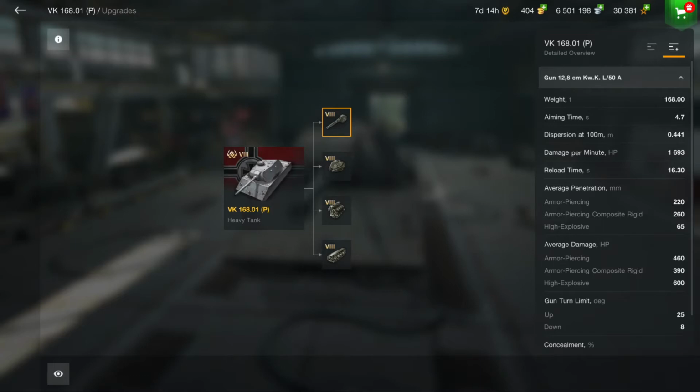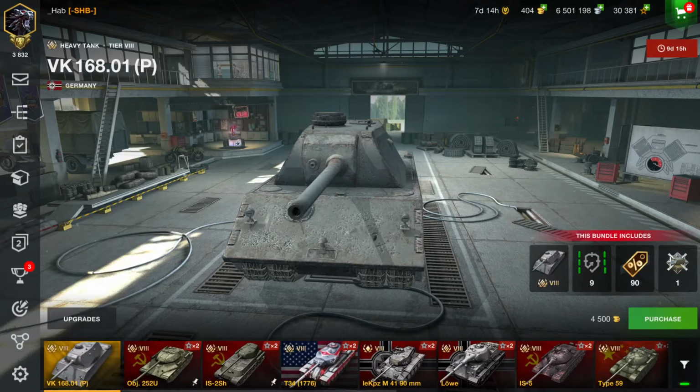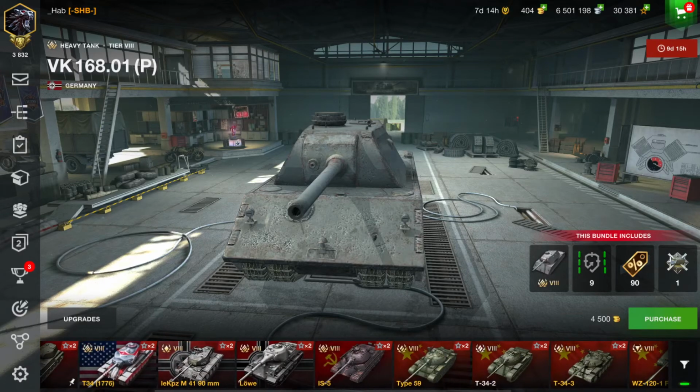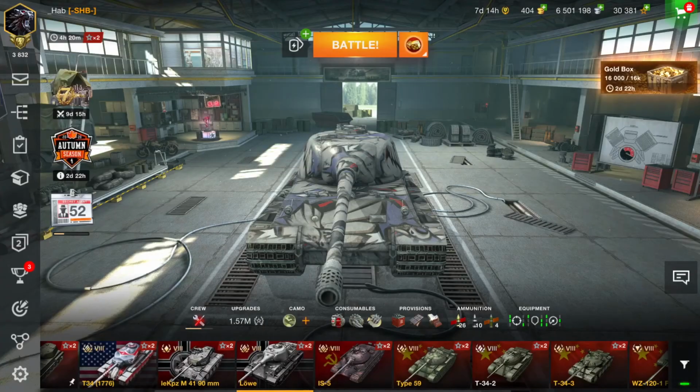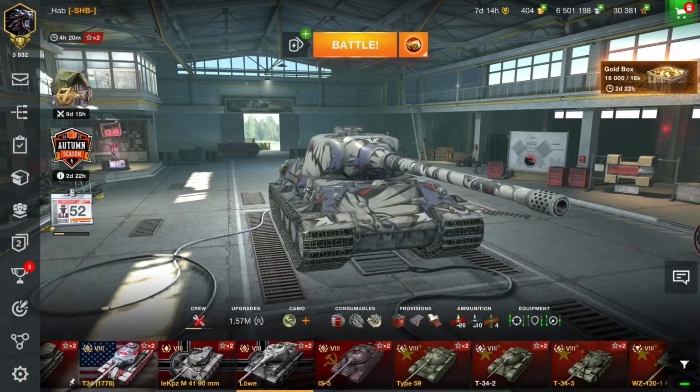And you also get a monstrously long reload of 16.3 seconds. That's a bit of a problem, let's say, because in a heavy tank you might wanna hit something once in a while. This thing won't do that. You might wanna damage something quickly. This thing won't do that. If you want something that can have a very consistent amount of firepower and can also bounce some shells from time to time, get a lever. I'm not kidding, get a lever.